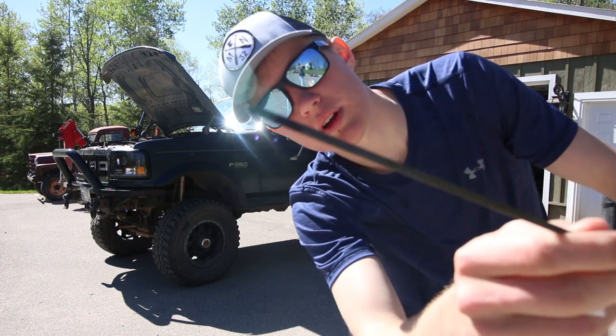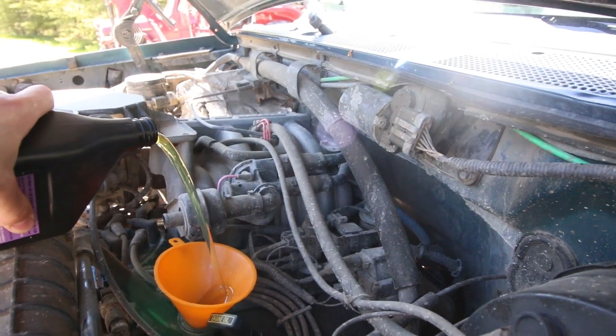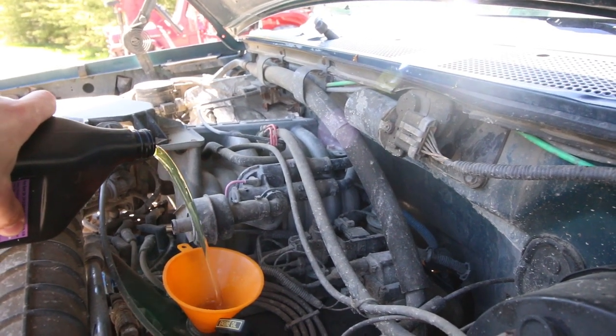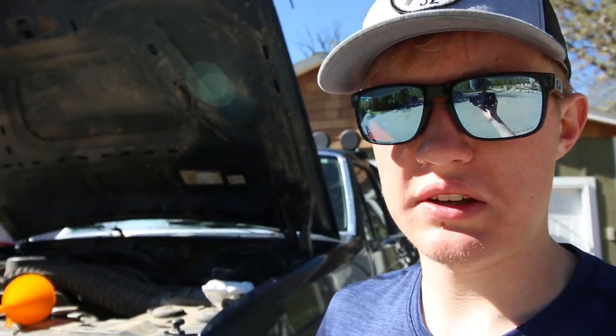This thing's low on oil again. Okay, so that actually ended up being a little over half of a quart low, and I just topped it off like 2 weeks ago. So maybe you guys can expect a motor swap in the near future.